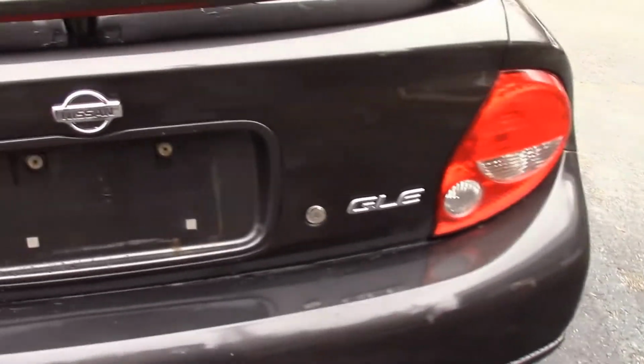Oh, I'm sorry, I said GLS. This is a GLE model, whatever that means. It's got a spoiler on it. And yeah, the spoiler's got a little bit of clear coat coming off, but that's about it. I dried this car off because we've been getting a lot of snow and rain lately. But the rest of the trunk looks very clean.